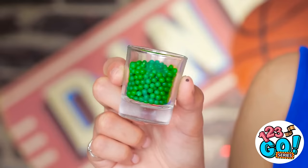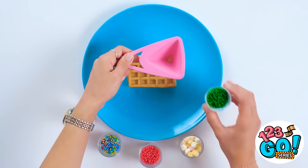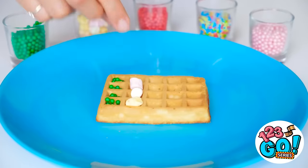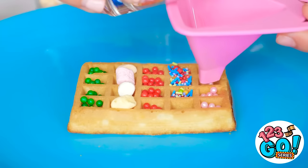Wait, this needs something more. You can't ever go wrong with sprinkles. All the sprinkles, of course. Look! I have a little funnel to help! This way, I can fill in each square. Marshmallows for the second row. Whoa! That's so smart! Gotta keep going with the sprinkles.